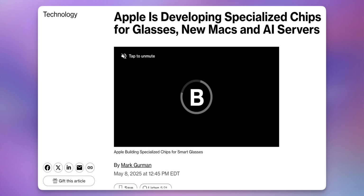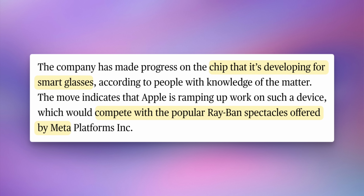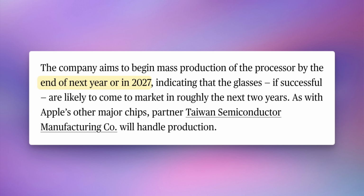Now, also this week, we heard from Mark Gurman at Bloomberg that Apple is designing chips for smart glasses that will rival the Meta Ray-Bans. He says the chip is in development right now, and Apple is targeting mass production in 2026 or 2027 for a launch in the next two years or so. So this will be amazing news. We're going to have a chip dedicated strictly to these smart glasses.